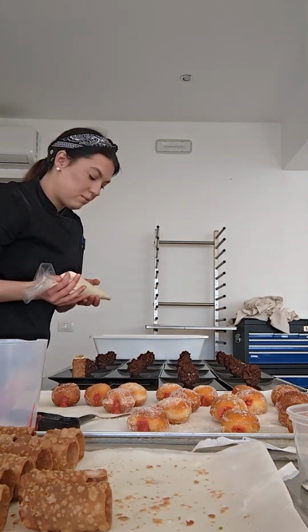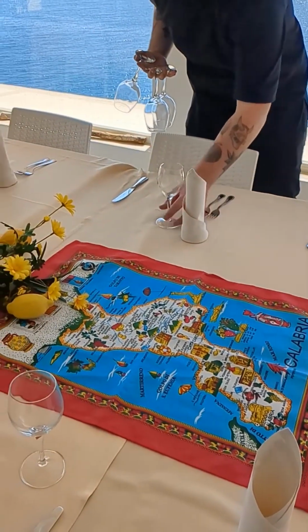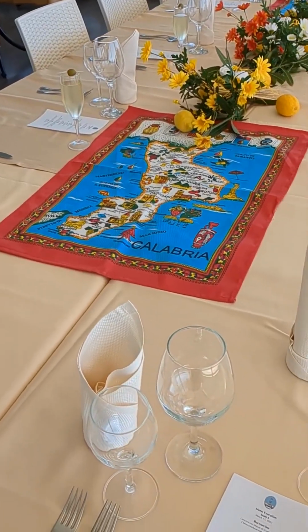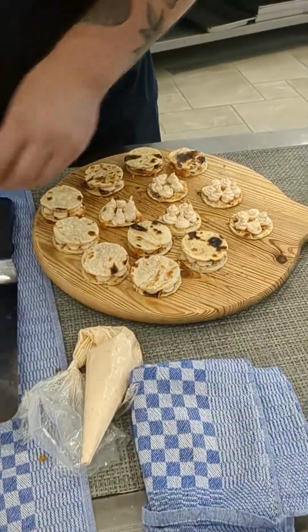Welcome back to day 43 and 44 of culinary school in Italy. We're continuing our menu execution where we had to make a 7-course menu along with different breads, a cocktail to pair, and a coffee service. Here's everything we made for our menu execution, which took us days to prep.